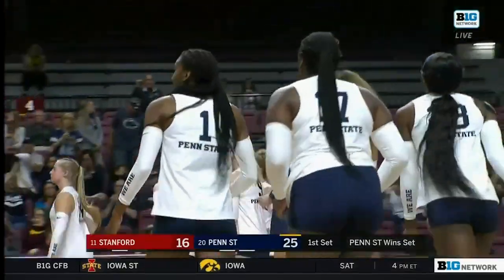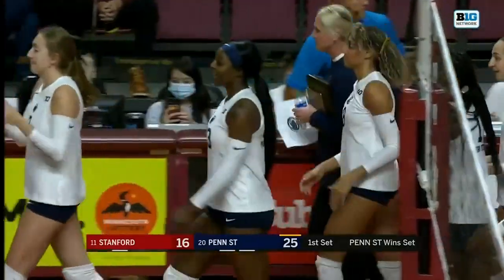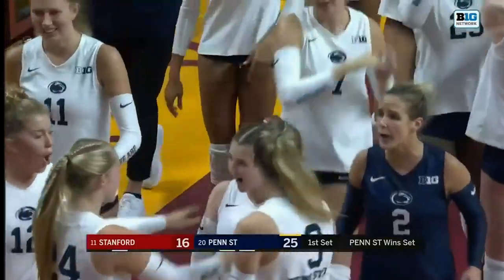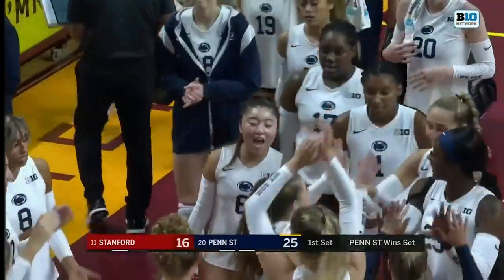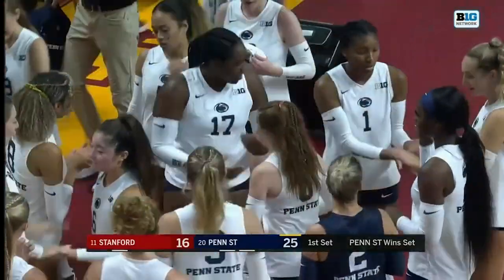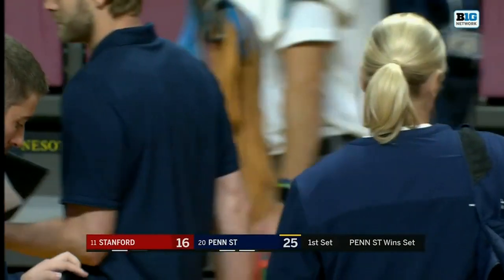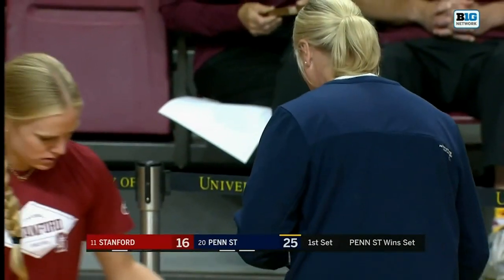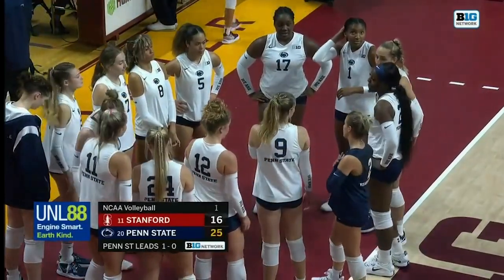What are your early impressions, Emily? Stanford's a little too high air, but Penn State in all facets of the game right now are doing incredible. Blocking, defense, serve, receive. Their offense, everything is working, and right out of the gates, very impressive start for Katie Schumacher-Colley and the Nittany Lions. Penn State hit .478, had only 2 attack errors and 6 blocks in set 1.